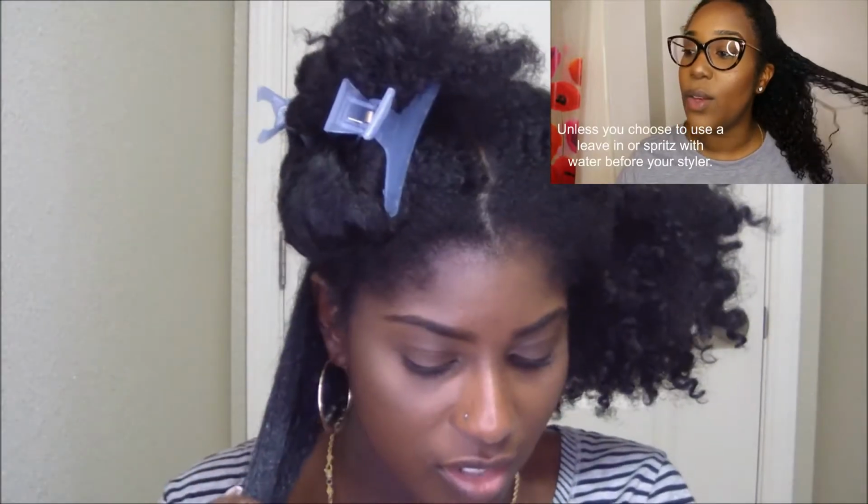So you guys, I want to say that when doing this process, you will need to use a little bit more product. You don't have water, it's going straight to dry hair. So your product is acting as your water and your styler. So it's a little bit more than what you're used to if you try this method. So let's get back to it.